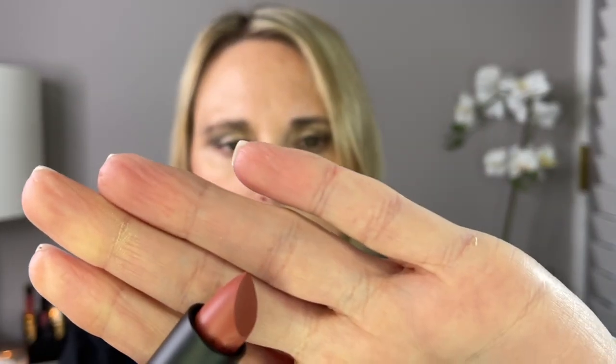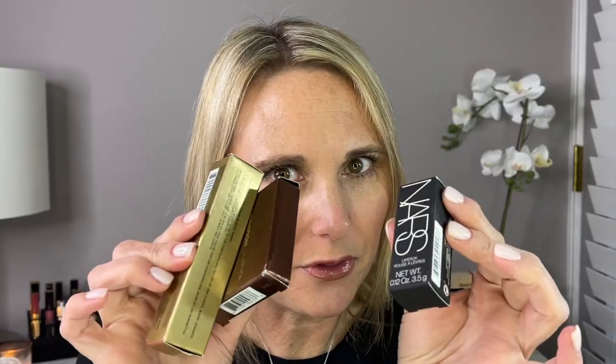The last thing I picked up is a NARS lipstick in Satin, and that's what that looks like. So another nude, kind of like a pink nude. Those are the three things I picked up at Ulta.